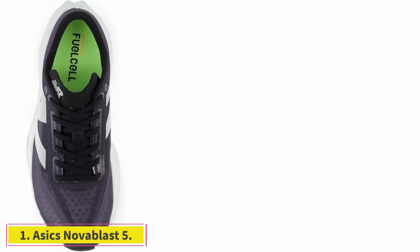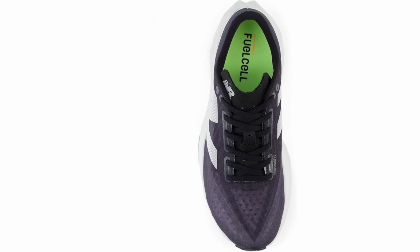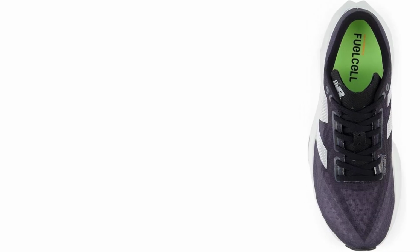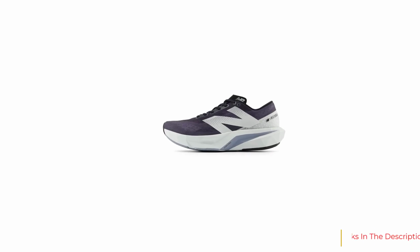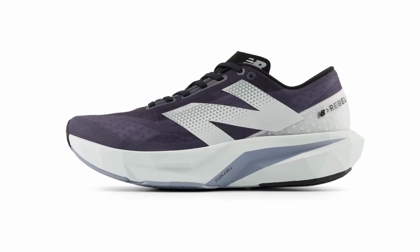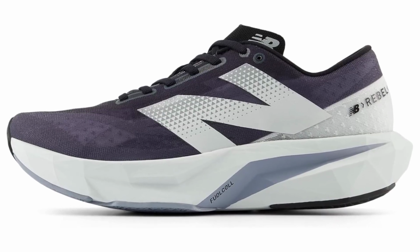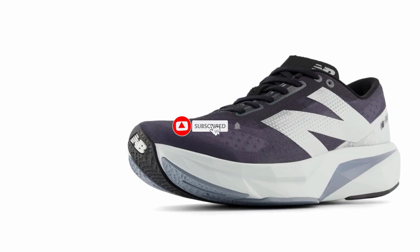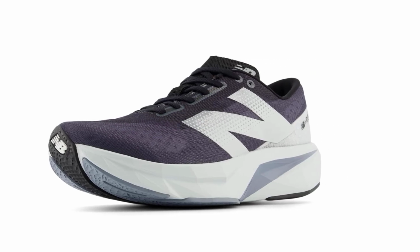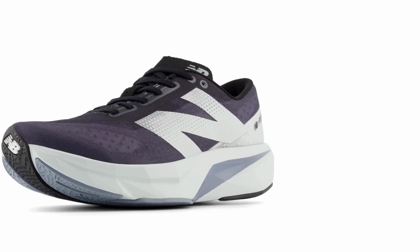Number 5. New Balance Fuel Cell Rebel V4. We love the light and responsive ride of the New Balance Fuel Cell Rebel V4 and are impressed by its responsiveness even without a springy plate hidden inside. The fuel cell foam is soft and bouncy, providing excellent cushioning for longer efforts and engaging pep for workouts. Only the ASICS Superblast 2 has a more responsive spring without a plate, by a slim margin. Nathaniel Bailey, our lead tester, notes, "I almost thought this shoe was plated, because it's so bouncy, fun, and fast."